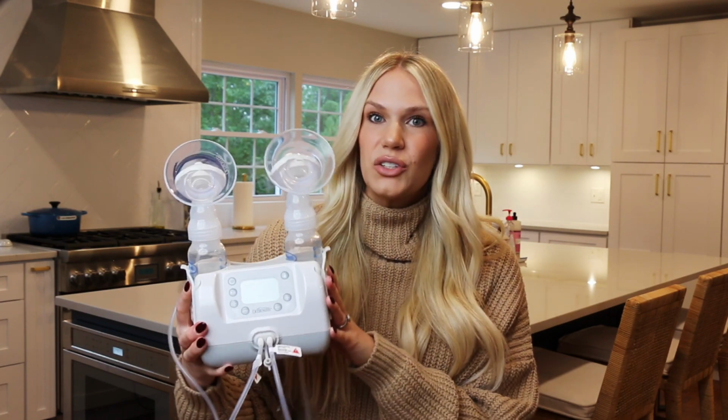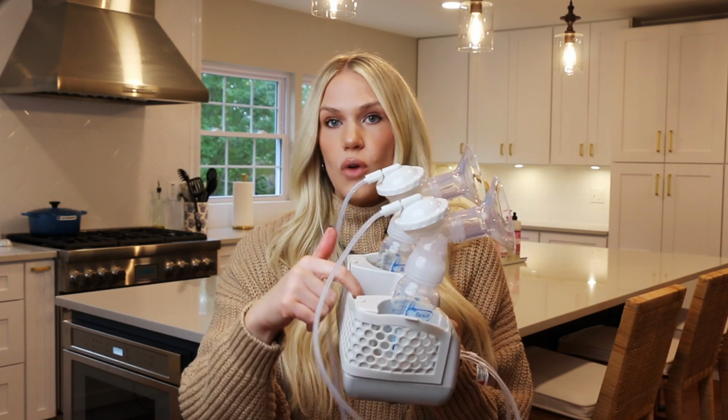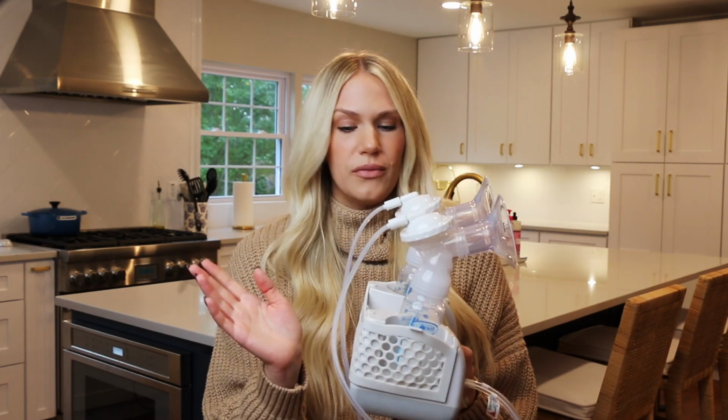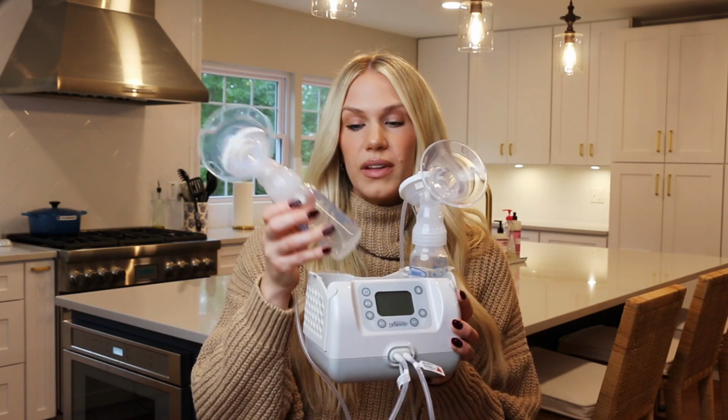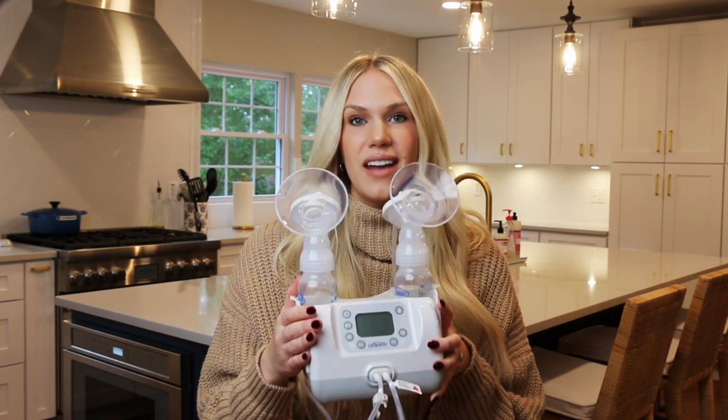And then something that is so important that I feel like I didn't even realize I was lacking before is the amount of storage that this has, and the fact that this part is silicone, so it's super flexible, so you can fit more things. So you can fit your water in there, you can fit snacks, you could fit really anything that you would want. And then these also fit the bottles perfectly, and they can't tip over and fall out. They're really in there nice and secure.